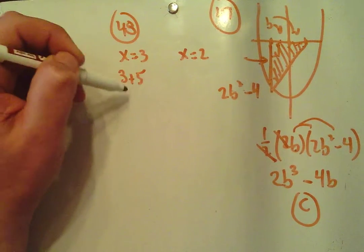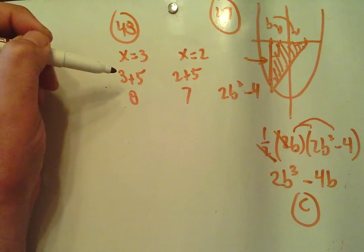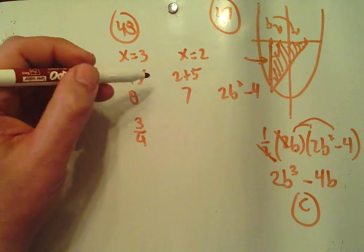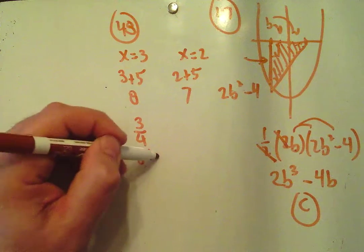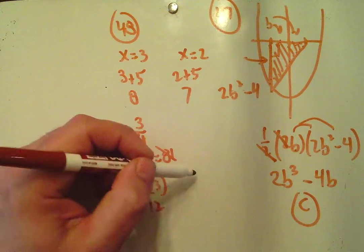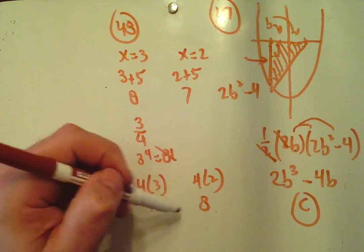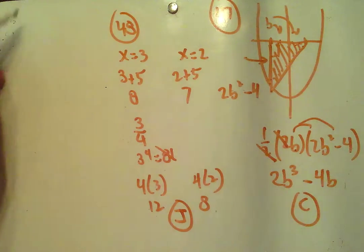3 plus 5, that's even, but 2 plus 5 is not even, so not choice A. 3 divided by 4, not even, so we can skip that. x to the 4th. 3 to the 4th is 81, that's not even, so I skip that. 4 times 3, ooh, that's 12. And 4 times 2, hey, that's 8. So J, then, multiplying a number by an even number gives me an even number. 49.